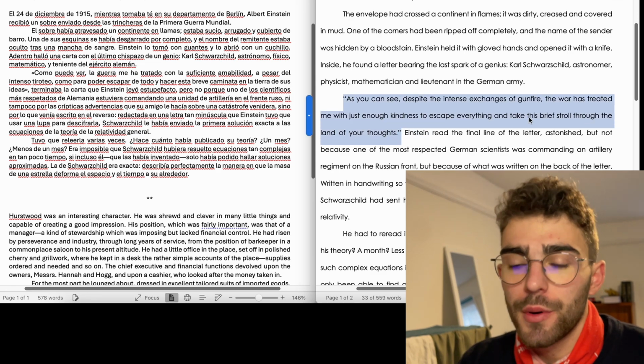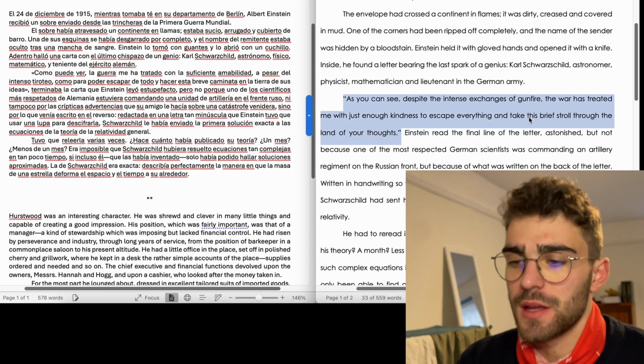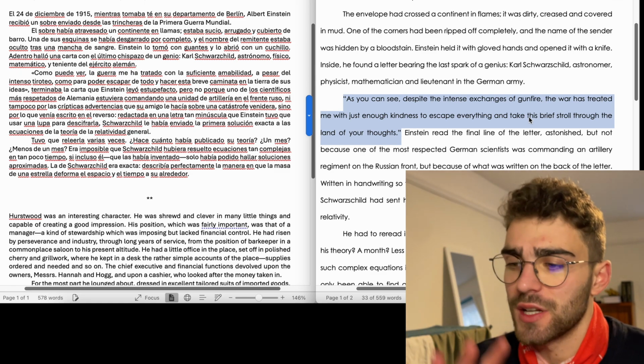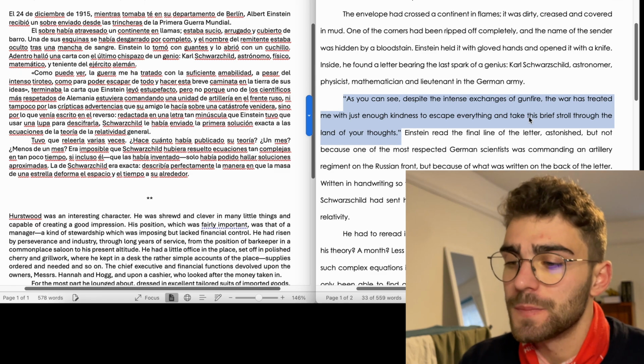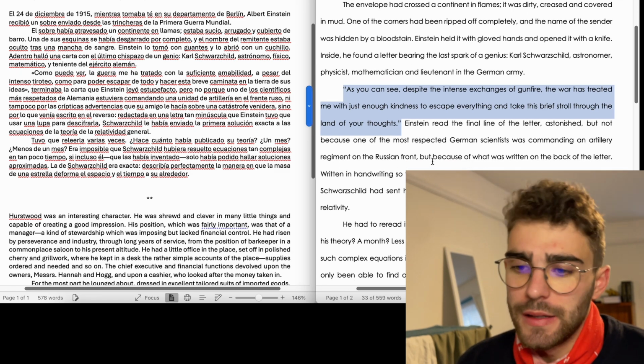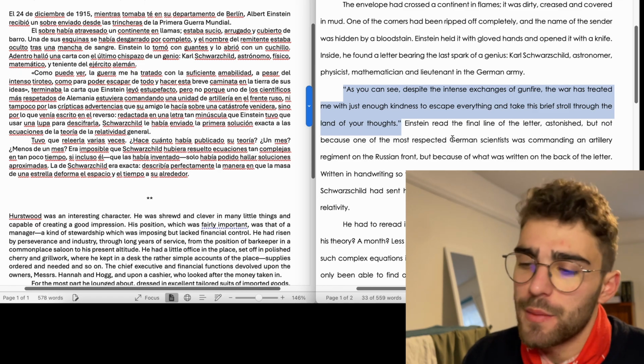I think the brief stroll through a land of thoughts is quite nice. It's quite a nice image. It brings it across from the Spanish. Admittedly, there's probably a better option in English that gets the same sort of idea across, but I haven't really had time to properly think about it. And yeah, if I had another 2 weeks, then maybe I'd come up with something better.